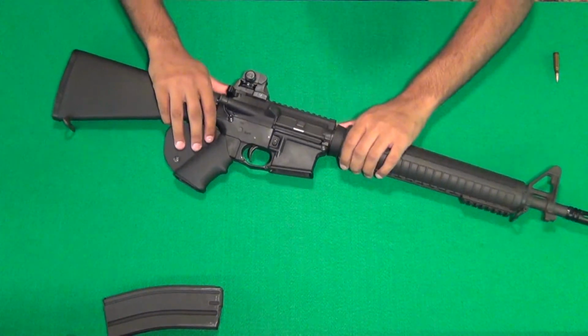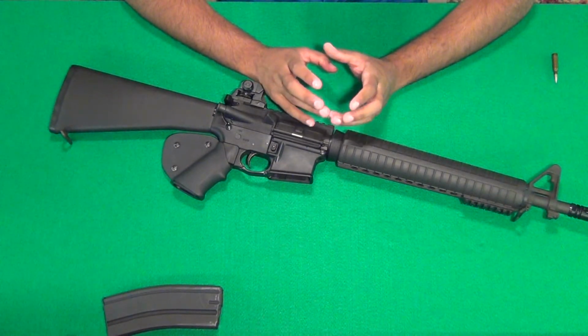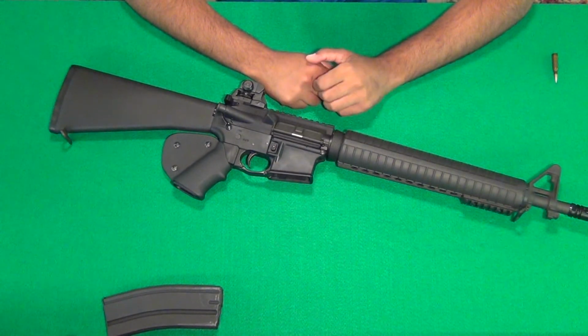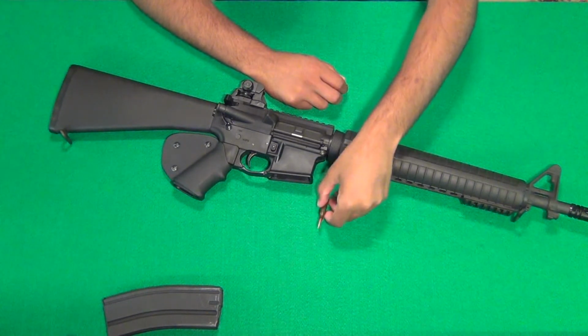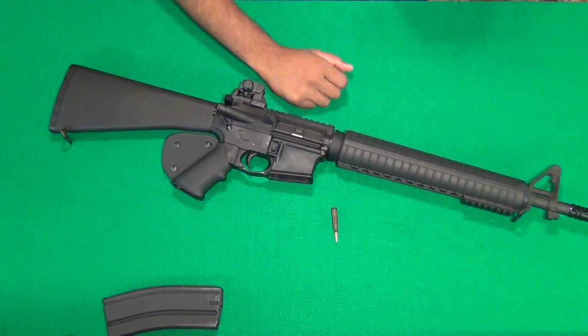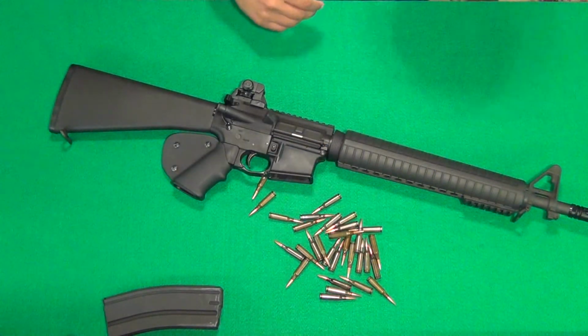Now, to get on to the actual review of it, what my thoughts are and stuff like that, we've had it for almost 7 months now, and I really like it because the ammunition itself is really inexpensive. Let's go ahead and get some more color in here. The ammunition is really inexpensive.